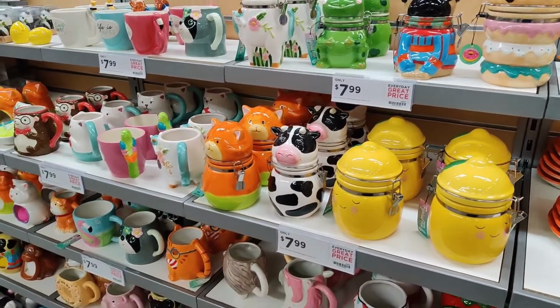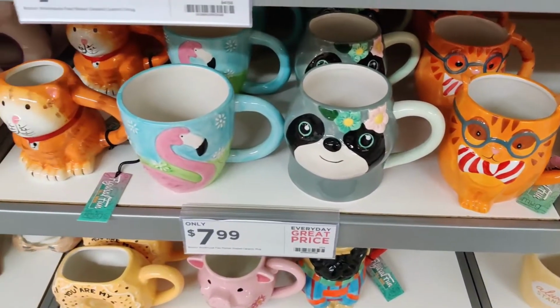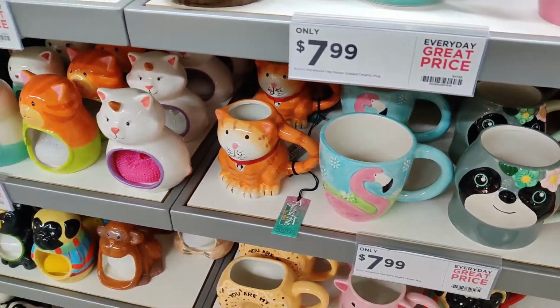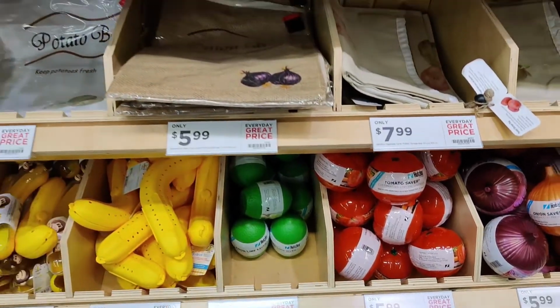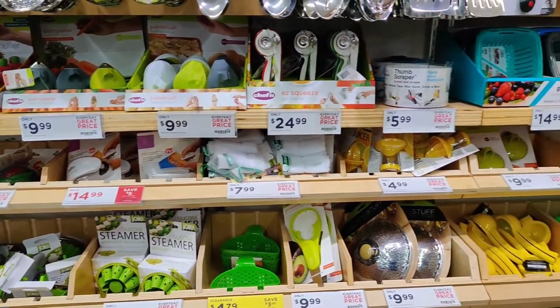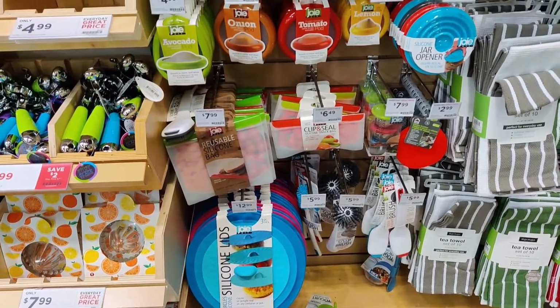You can store your onions, tomatoes, limes, bananas in those. And these are can openers, lemon squeezers.